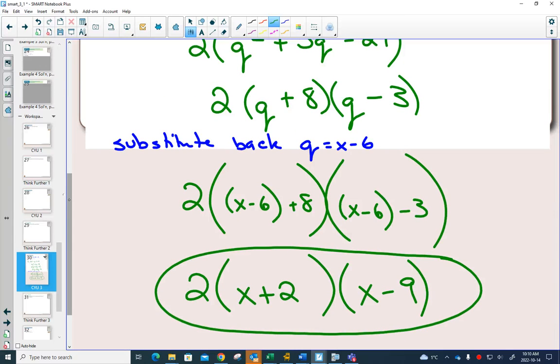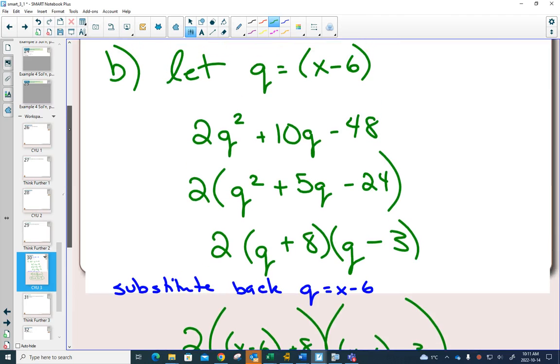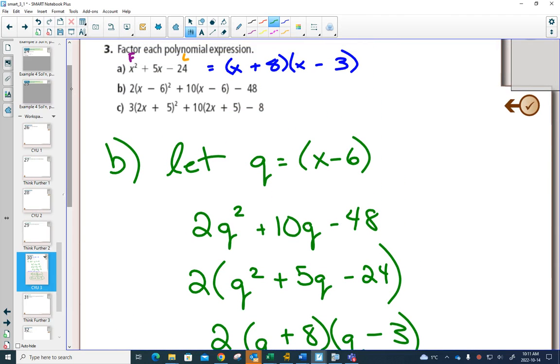Most of the time, students see the more difficult way first. I'm not going to do the most difficult way, but the more difficult way in part B would be actually to multiply this out. X minus 6 and square it. X minus 6 times x minus 6. FOIL it all out, then multiply it by 2. Distribute the 10, so you get 10x minus 60. Combine all your like terms, and then once you have a new big thing, factor that at the end. But that's a little bit more work.